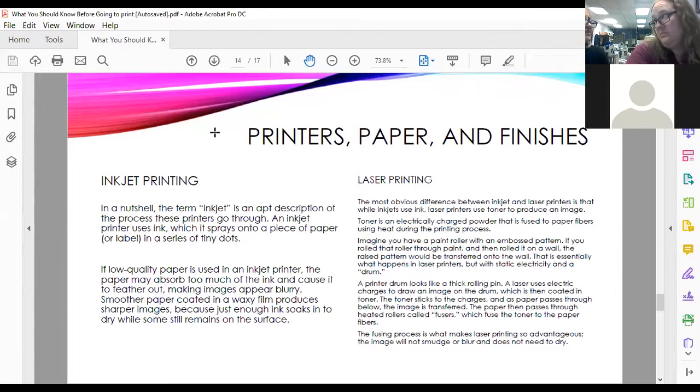And you always want to check the settings too. With the inkjet, you always want to make sure you're setting the right paper type while you're printing it. Because you might be setting it to print a photo, which is going to lay a lot of ink down. Right. And you're using a matte text paper that's going to just absorb all that and look terrible.